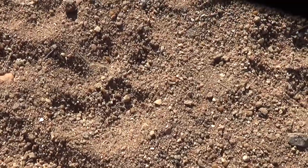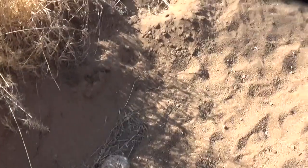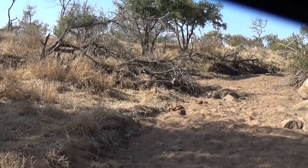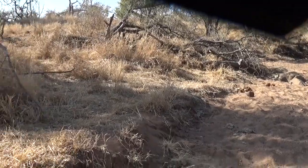Okay, so this leopard then obviously went on during the night to provide us with our impala. He must have walked down the drainage line. Crazy stuff in the bush. Lion and leopard activity on our first night.